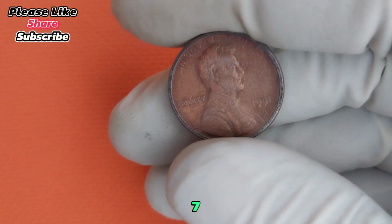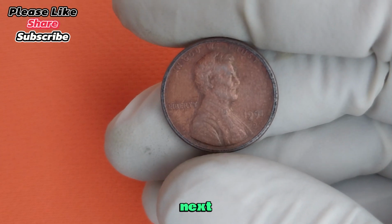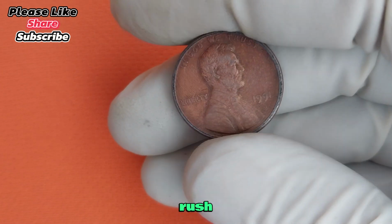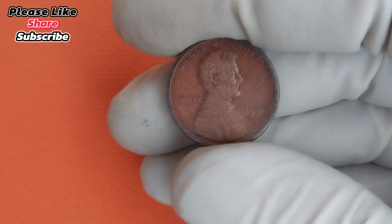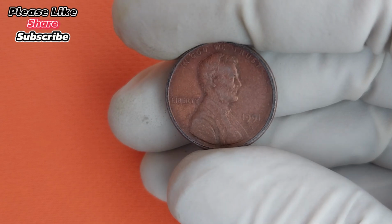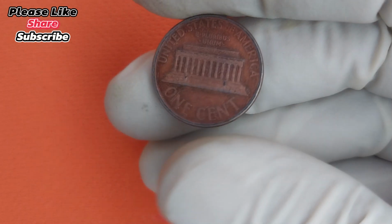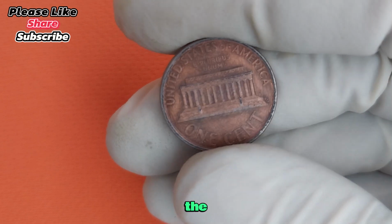Chapter 7: Final thoughts. Could you be next? So, the next time you're sorting through your loose change, don't rush. Take a closer look. Check the year. Check the mint mark. Weigh the coin if possible. You never know, you might be holding the next big discovery.